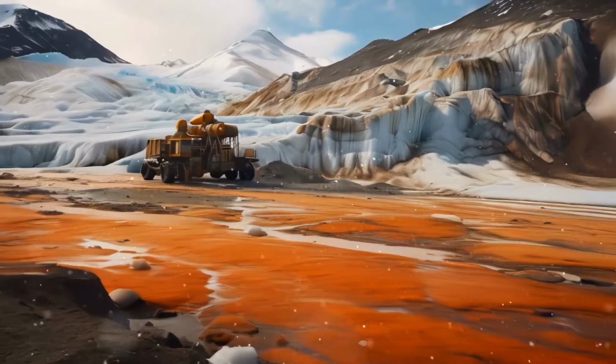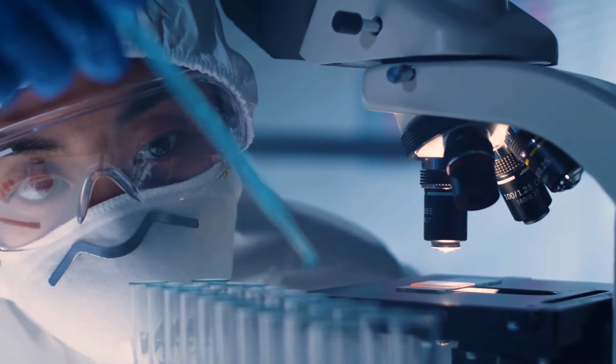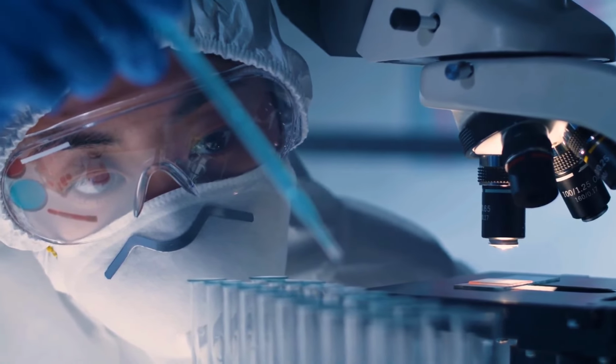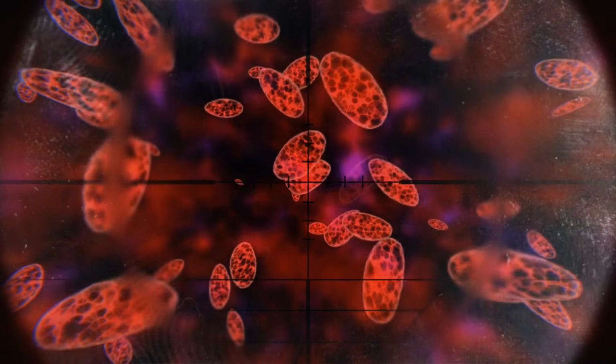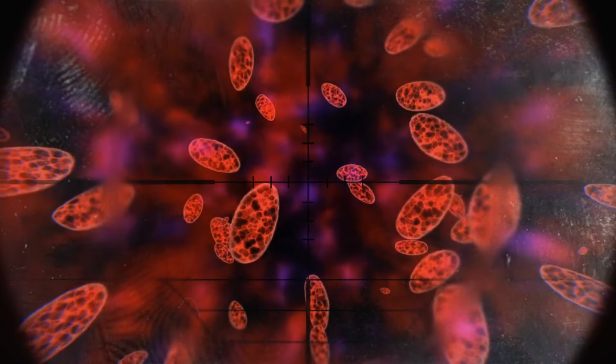They used techniques inspired by the rovers exploring the red planet. The samples they collected were sent to Johns Hopkins processing facilities. There, Livi unleashed the power of transmission electron microscopy and revealed the enigmatic nanospheres.